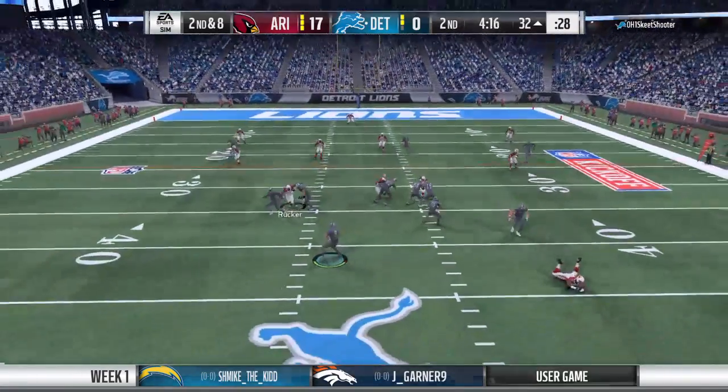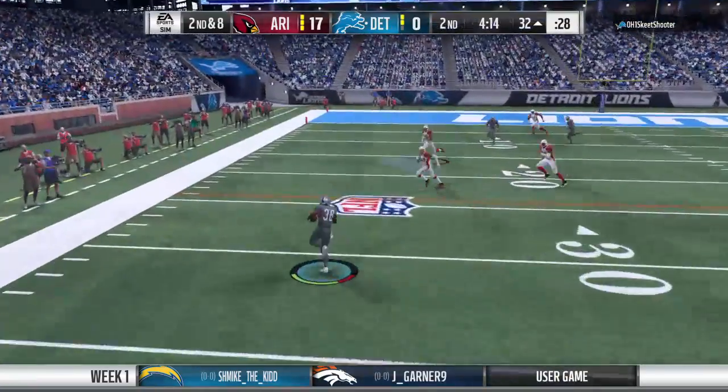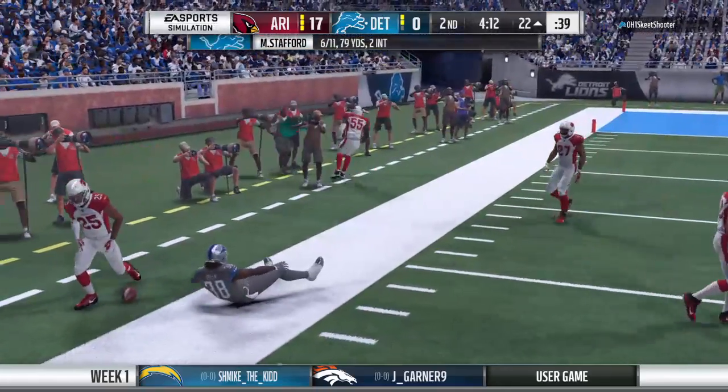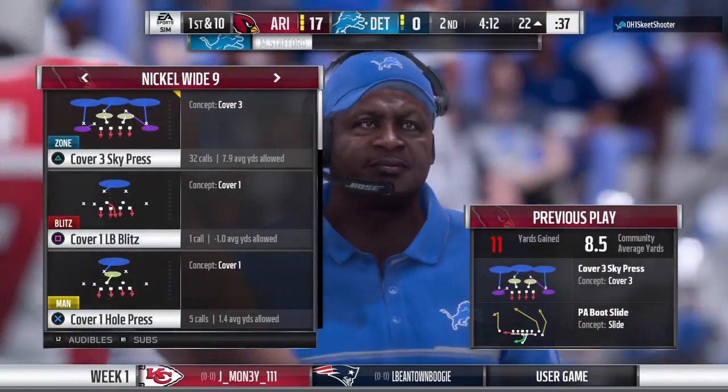Now a play fake, and it's Stafford. And Green with a catch left side. A nice pickup there of 11 yards, and it'll move the sticks.